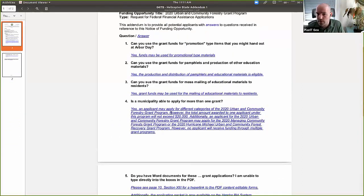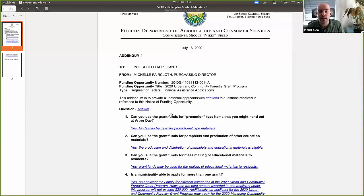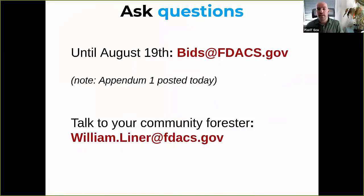So I'm assuming they're going to do multiple of these addendums, and they want you to do this so that the answers are public. So I would get your questions in to the bids personnel, and they'll hopefully release an addendum in time for you.